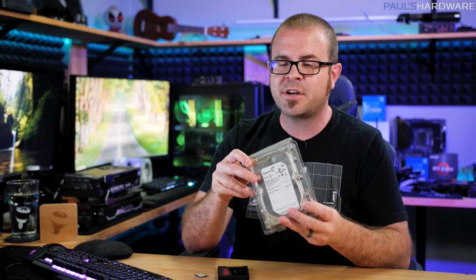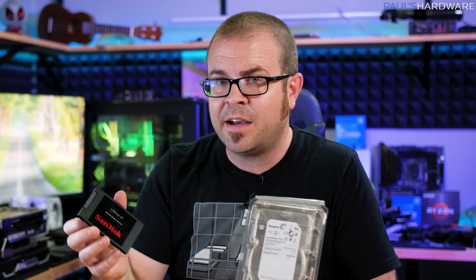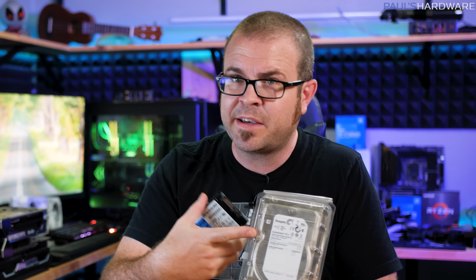Next, let's talk about storage. You do need to have storage in your system, and if you haven't been into PC building for a while, let me update you on our progress. We went from just using mechanical hard drives, I don't know, 10 plus years ago, to SSDs, or solid state drives, which are much faster and more responsive than mechanical drives.